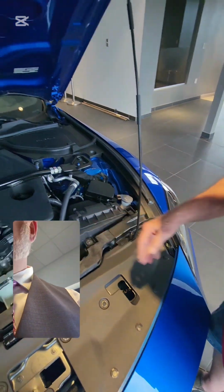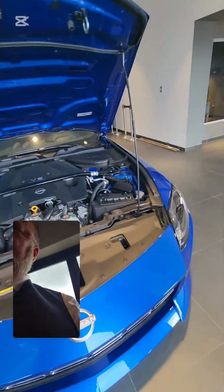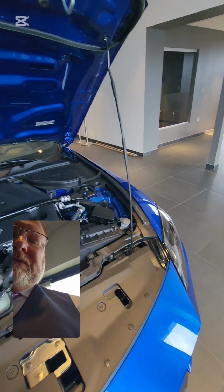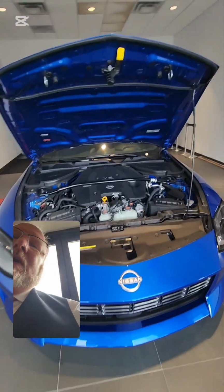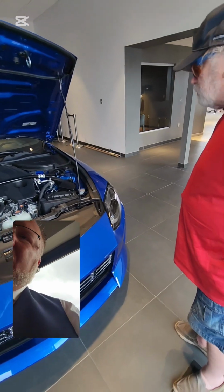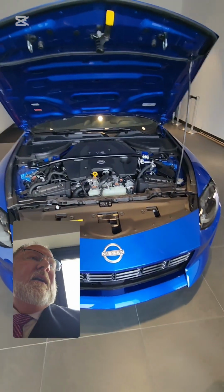Twin air cleaners? Yep, you have your air cleaners. That's for both sides. That's going to be your suction for your turbos. Okay, since this is a twin turbo as well. Pretty nice what they did there. If you notice the long swept nose, that's paying homage to the original, the 240Z.